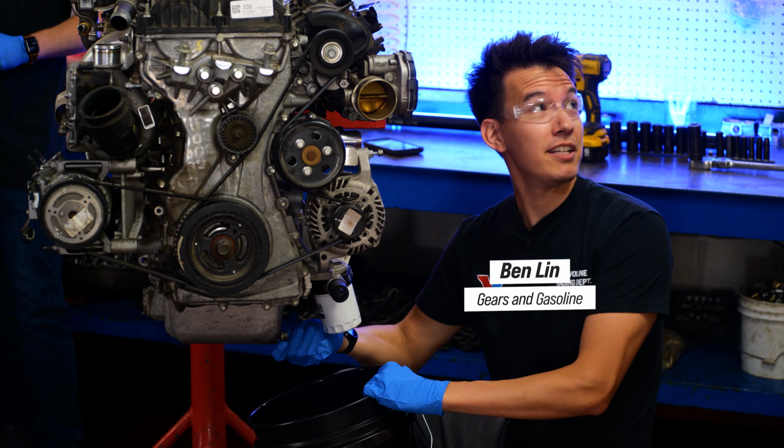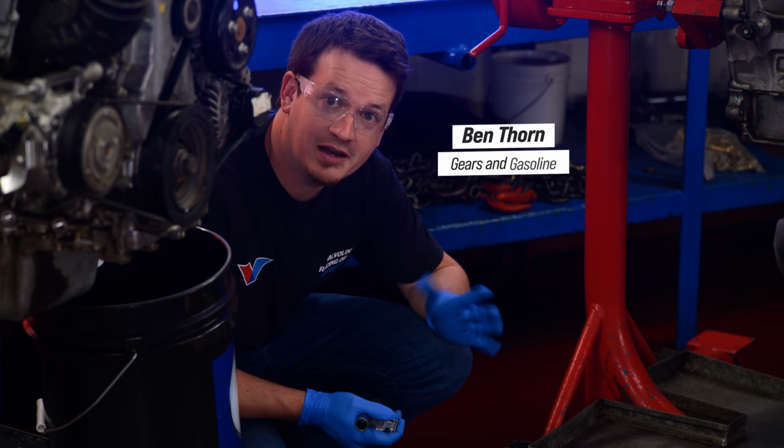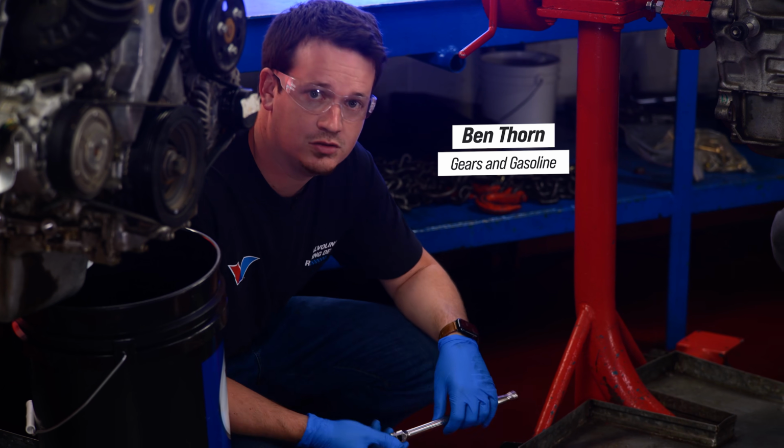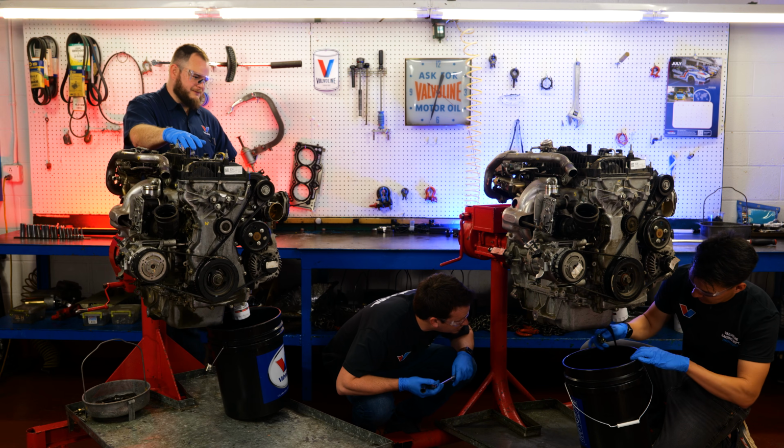Let me see if I can visually identify what oil this is. The oil change interval for these was about 10,000 miles, which I believe is the service interval. I can't tell what this is. No? It looks like it could be synthetic. Yeah, that's oil. It's oil.